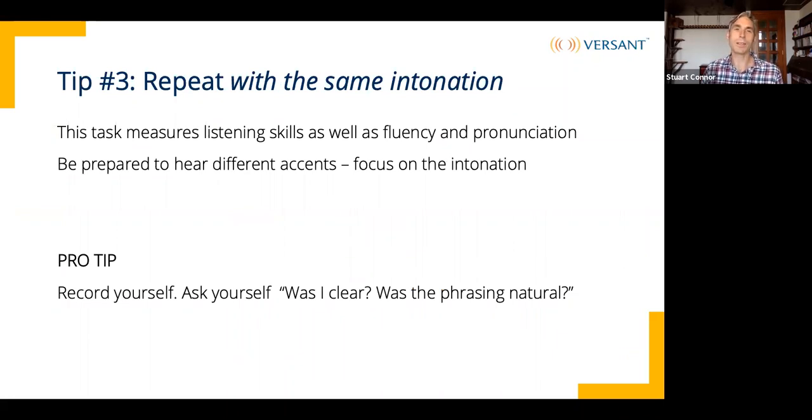Tip 3, repeat with the same intonation. So the repeat task is one that appears in all of the different Versant tests that have a speaking section. But this task is not just testing your speaking skills, it's testing your listening skills as well. So the key here is to listen very carefully, because if it doesn't go in properly, it's not going to come out correctly. You should also be prepared to hear different accents throughout the test. So yes, you will hear American accents, you'll hear British accents, but you're also going to hear Indian accents, Singaporean accents, and a range of other accents as well in English. The key here is you don't need to repeat the accent, but you should try to mimic the intonation or the way the speaker says the sentence.